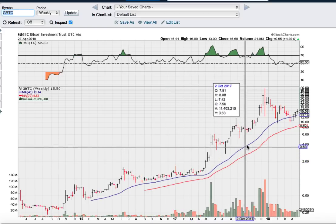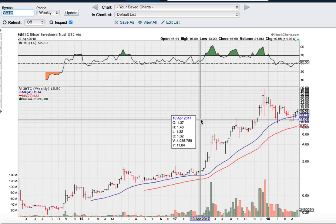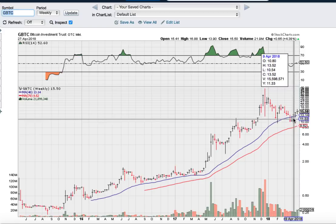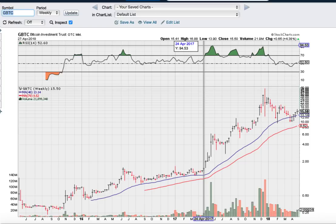This is the 40-week moving average, and each week is an up and down piece of action here. And we can see this line of support here, that around $10, it challenged and then bounced off of and followed through very nicely here. It's up 50% since I identified this line of support here just a few weeks ago. So that's a huge move in that short space of time.